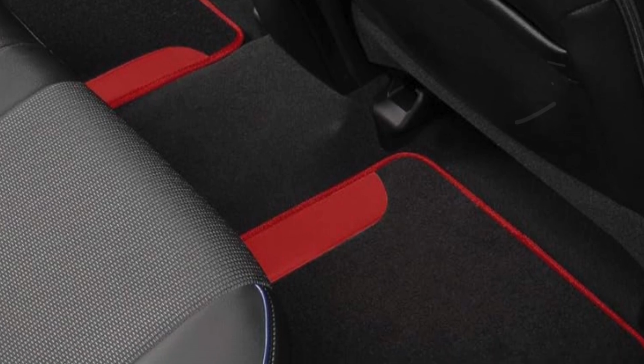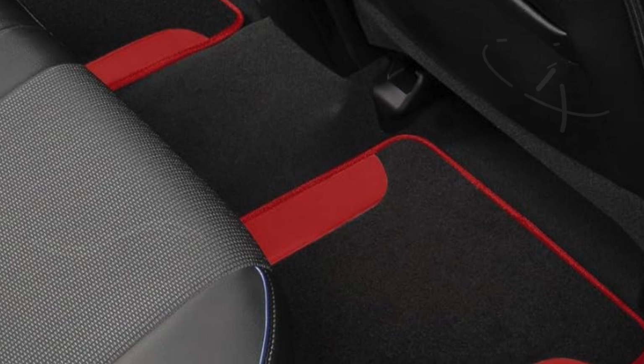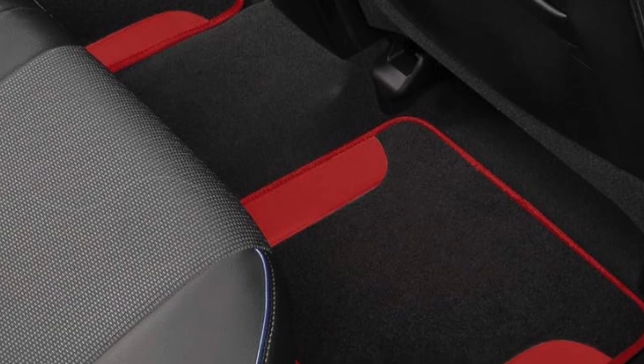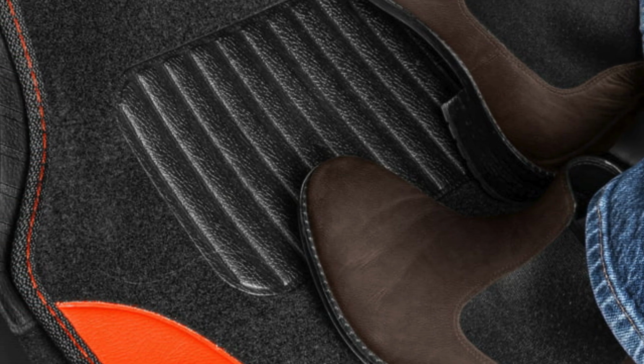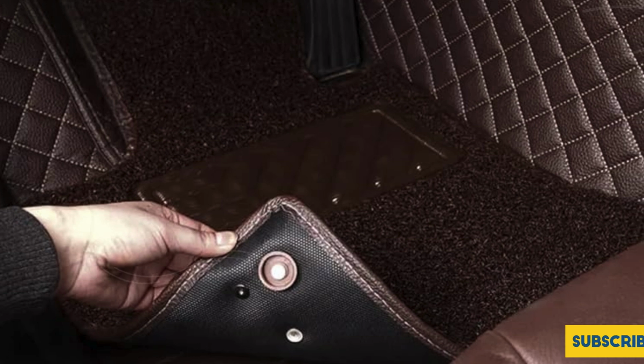The no-slip grip is a standout feature, with rubberized nibs on the bottom ensuring the mats stay securely in place, while ergonomic grooves on top provide excellent traction and comfort for your feet. The built-in heel rest station, equipped with strong grips, adds an extra layer of comfort and stability while driving.